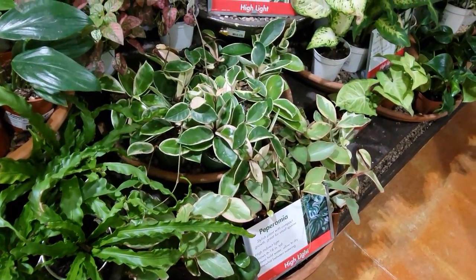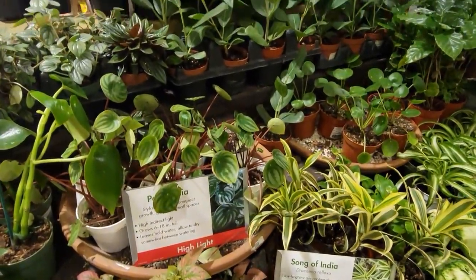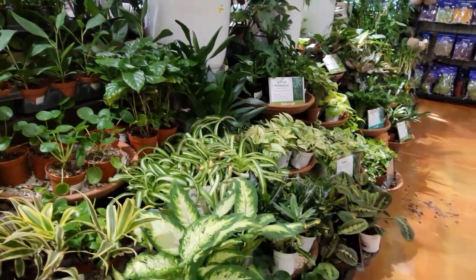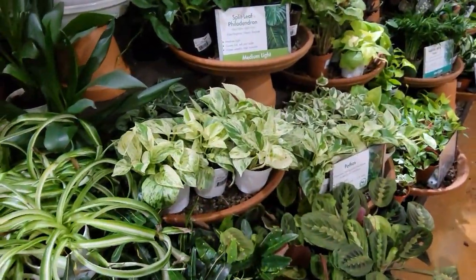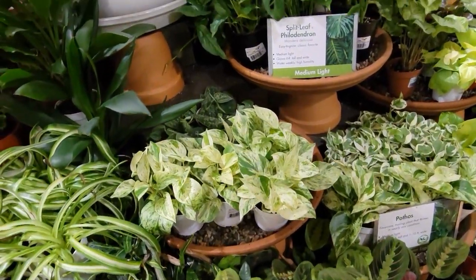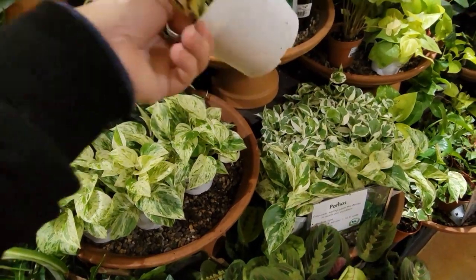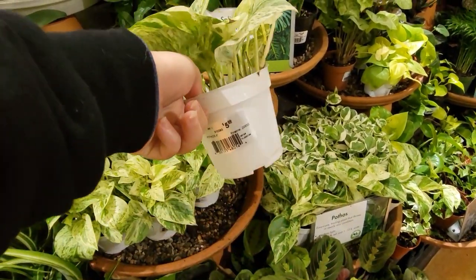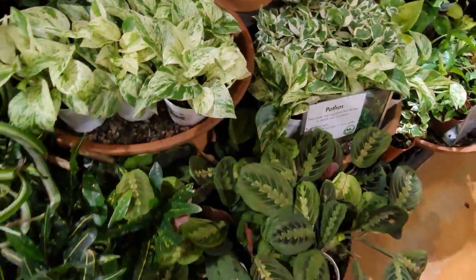Hoya Crimson Queen, some watermelon peperomias. So cute. We have some marble queens, some syndapsis. Let's see how much these are. These are $5.99. Pretty good deal. Nice full pot.